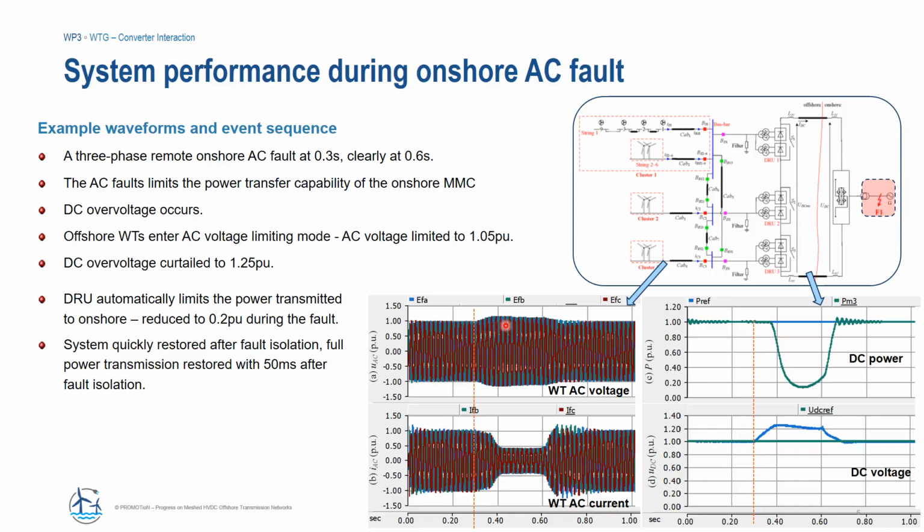wind turbine. This in turn would limit the DC overvoltage to around 1.25 per unit, and the power transmitted through the DRU to onshore is automatically reduced to around 0.2 per unit in this example. When the faults are cleared at 0.6 seconds, the system is quickly restored and the full power transmission goes back to the pre-fault state within about 50 milliseconds after fault isolation.